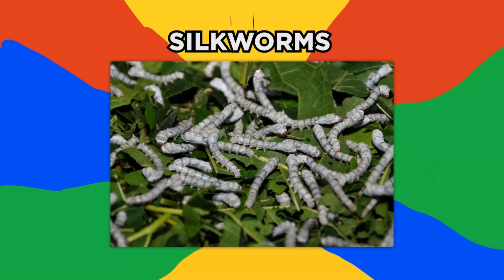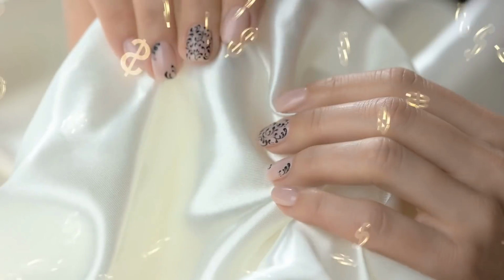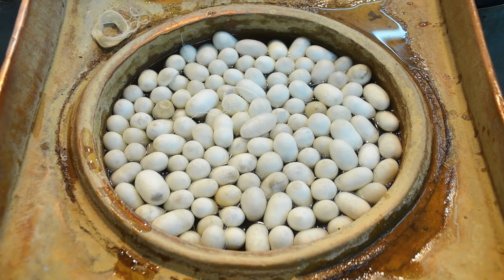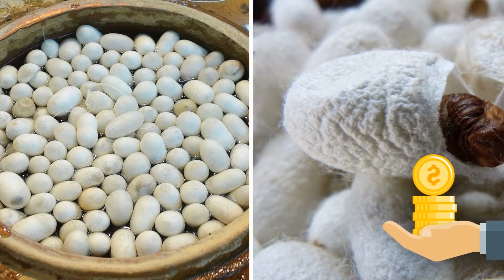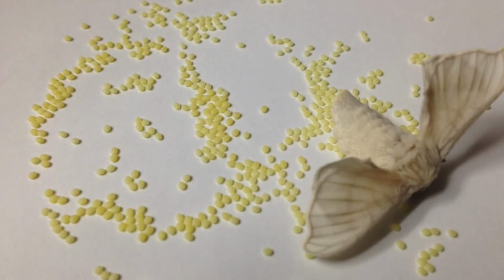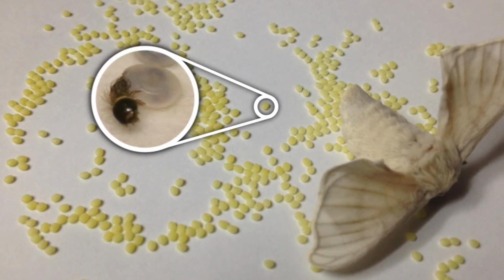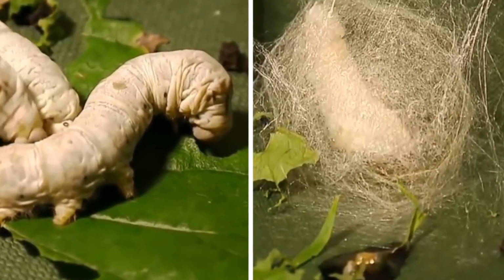Number 5. Silkworms. To this day, silk is a prized textile, but it all begins with one tiny creature, the silkworm. This means that sericulture, or the process of raising silkworms, is a highly profitable endeavor, but also very labor intensive. In this industry, the big players are China and India, who are responsible for the majority of the world's silk production. The process begins when a silk moth lays its eggs, which eventually hatch into larvae. The larvae are fattened with mulberry leaves until they become big enough to start spinning silk in cocoons.